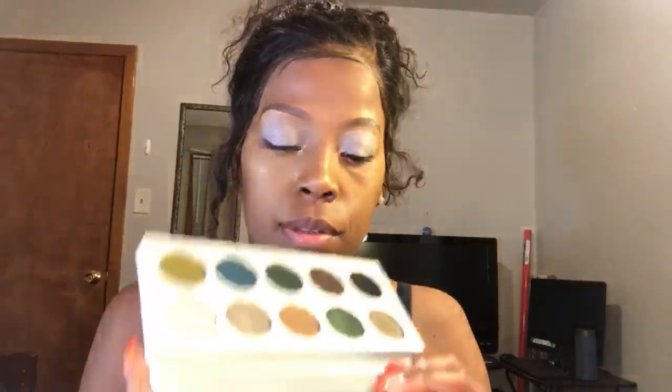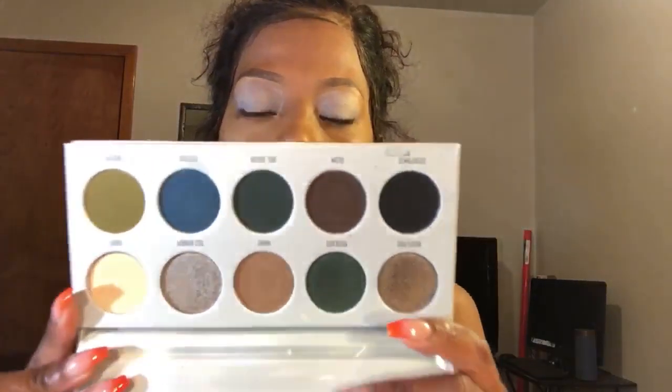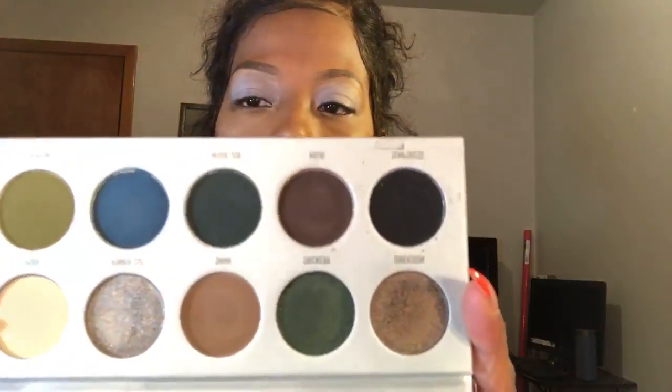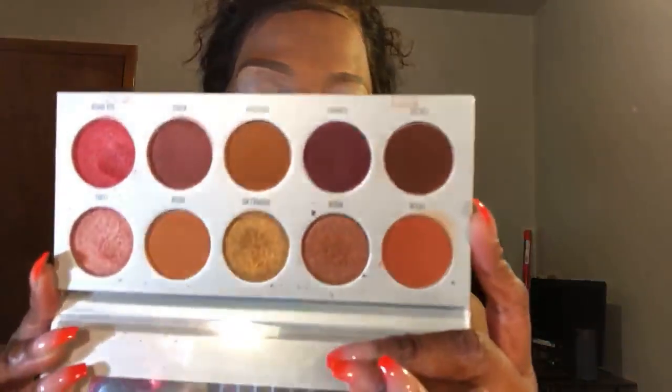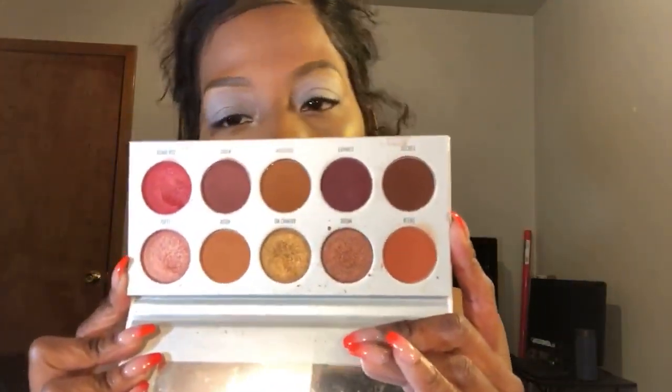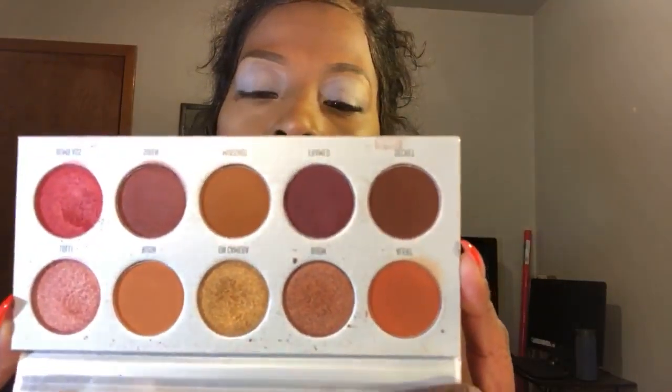The next palette is Dark Magic. This is a nice palette. So it's colors, in my opinion, for everyone. This is the colors. And then the next one is Ring the Alarm. This is the most popular one. I see a lot of people use this on YouTube. I love it myself. These are my colors. I love these colors, the oranges, the browns, the pinks, the reds. I love what it looks like.